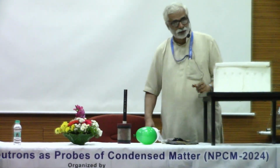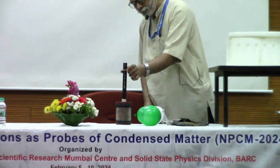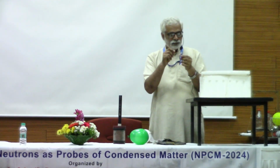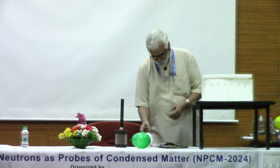And the same thing you can use for demonstrating the principle of transformer. Basically, a transformer is based on, again, Faraday's law of induction. You can see here, if I bring this down, it will glow. And again you can show different things. If you change the number of turns of this coil, or if you change the standard wire gauge of this, how it changes, all those things you can verify or demonstrate with this.